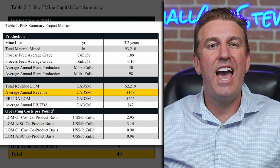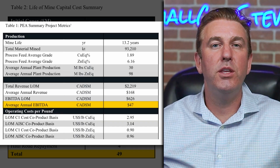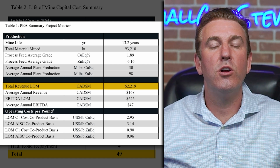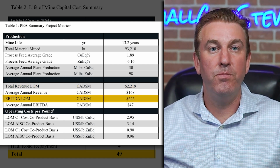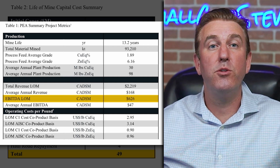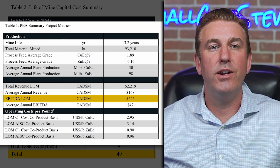That in turn leads to average annual revenue of $168 million, EBITDA of $47 million, and free cash flow of $25 million. Over the life of mine, total revenue is estimated at $2.2 billion, while $626 million in EBITDA is expected to be generated. And all that, of course, is assuming a roughly 13-year mine life. But Canadian Copper suspects plenty of opportunity exists to extend that mine life following some more exploration on site.